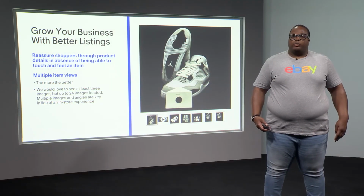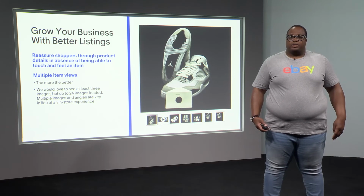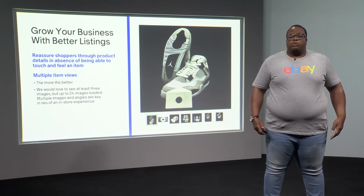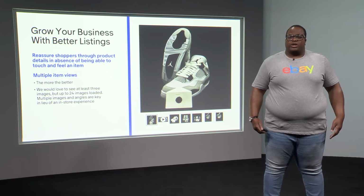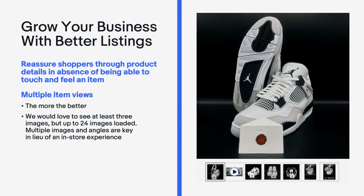So let's talk a little bit about how you can grow your business. The first way you can grow your business is by having multiple item views. More images allow customers to purchase with confidence, allow you to show off more details of the sneaker, and ultimately should lead to higher conversion rates. By taking time to take more images, you can also brand your listings and have a more dedicated following.